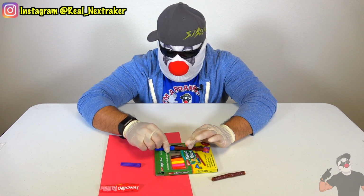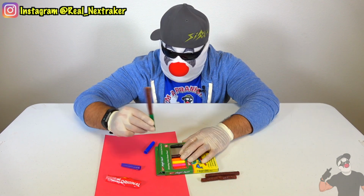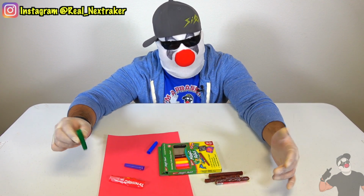And once I'm done with these, I'll just put the caps back in there, and I'll pretend like I'm missing a few markers. But it's so simple to get away with this. You just gotta know how to use your school supplies.